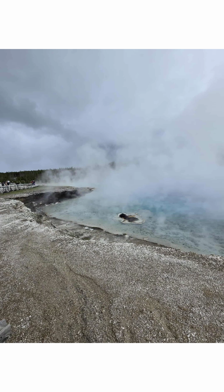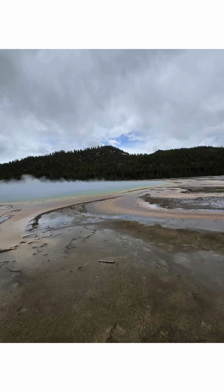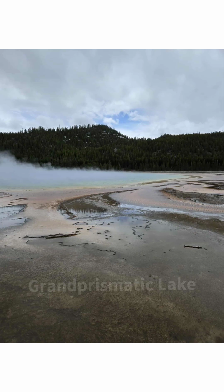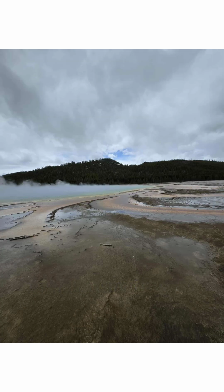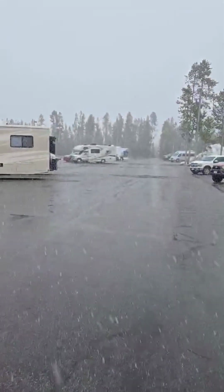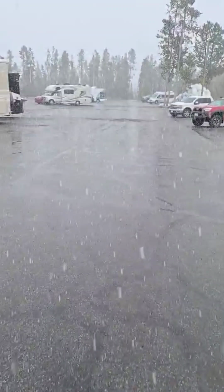Grand Prismatic Lake was pretty cool. The different colors in the pools of water have to do with types of bacteria and algae that grow at different temperatures. So the different pools, you can kind of guess at the temperature based on the colors. But when we left, what happened? We come to Montana. It's snowing again. A lot.